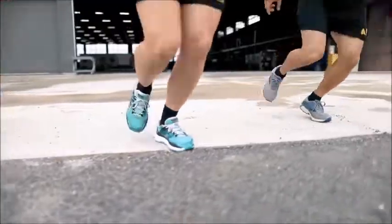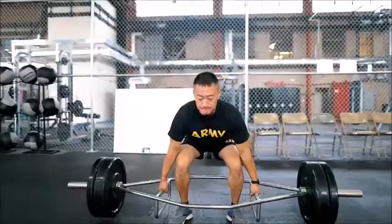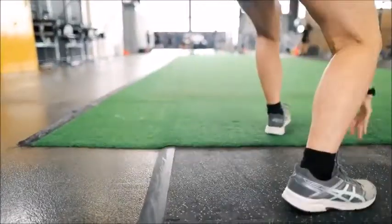We will train physical fitness over a longer, more sustained period of time, which will improve our fitness levels, allow a higher percentage of soldiers to pass the new ACFT, which will result in our ability to better perform our combat mission.